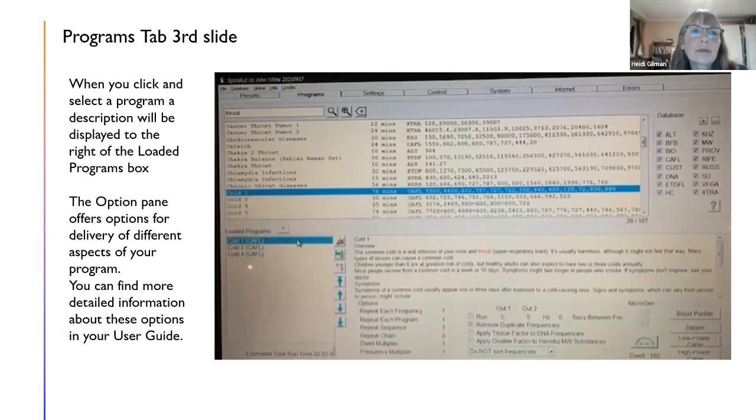Program tab 3 slide. Okay. So when you click on select a program, a description will be displayed in the right of the loaded programs box. And we kind of looked at that a little bit before. So in here, there will be a description displayed. The options pane, that's right below that down here, offers options for delivery of different aspects of your program. You can find more detailed information about that in the user's guide. And I'll just go over a couple of those.